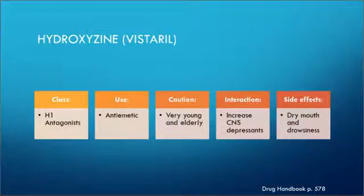So where should you focus in your drug handbook? One of the things in the beginning, it tells you not to get confused between hydroxyzine and hydralazine, which is easy to mix up. Okay, your uses, again, we're focusing on the antiemetic. Under your precautions, look at your cautions. Remember, anticholinergic effect, so narrow angle glaucoma, prostatic hypertrophy, bladder neck obstruction, asthma, COPD, elderly are cautions because of the anticholinergic effects.